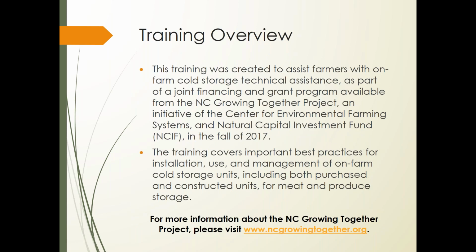NC Growing Together and the Natural Capital Investment Fund are releasing this grant and loan program in the fall of 2017. It's designed to provide a combination of grant and loan funds to assist farmers in North Carolina with installing on-farm cold storage so that they can expand and increase their sales of local and regional products into more mainstream markets. The training is going to cover topics like installation, use, and management for both purchased and constructed units for meat and for produce. If you need any additional information during the training or afterwards, please visit ncgrowingtogether.org, and you can access all of our resources online there.